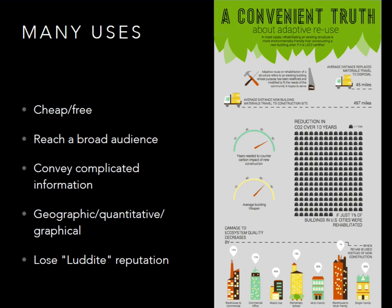All right, so why use this? What's the point? Well, I do think that this has a lot of advantages. First of all, it's basically free. What you need is someone who knows technology to do this. And it turns out many of our students and interns are perfectly capable of doing this. And it's a great way to reach a broad audience.